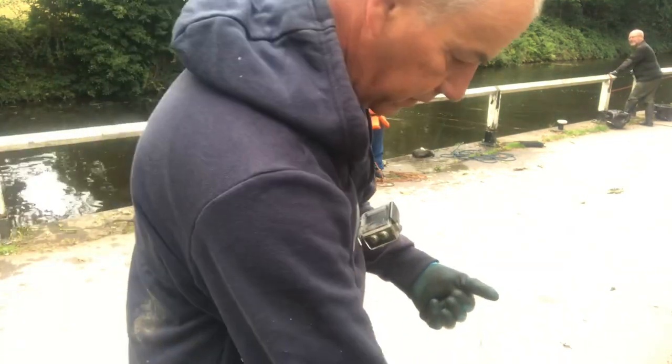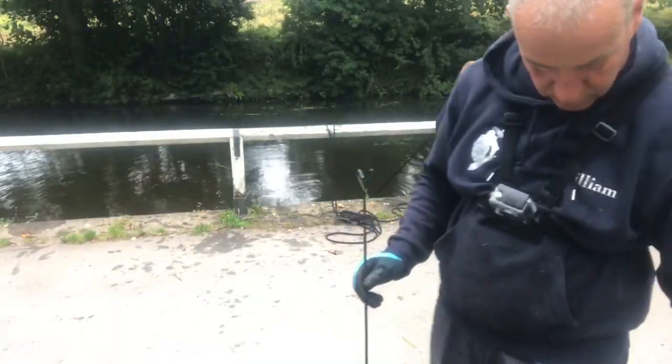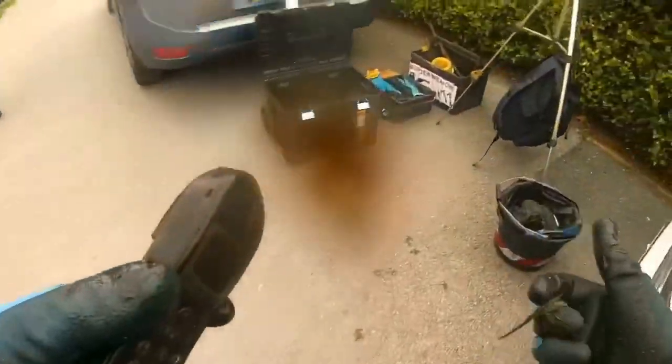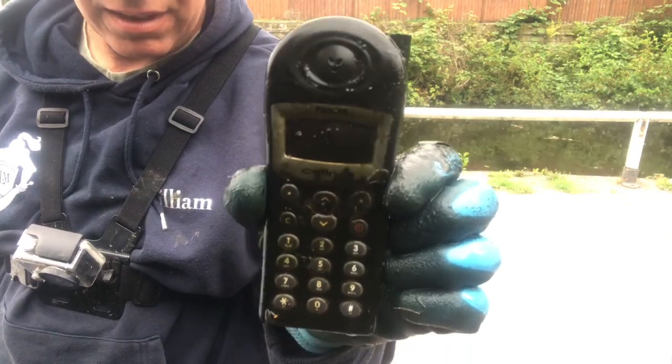Right, I got another fishing lure. Bit of the old rope, wiry stuff to go with it. The old fishing stand. Look how old that is. Oh my days. Oh, look at this. Oh, Phillips, I think. Yeah, very old. Mobile, and that is old. Old Phillips. Christ. Nice.